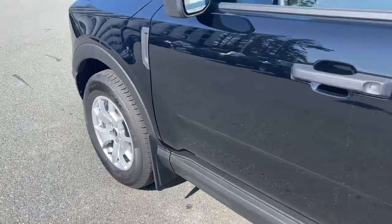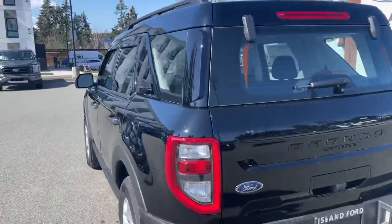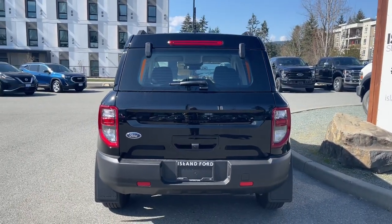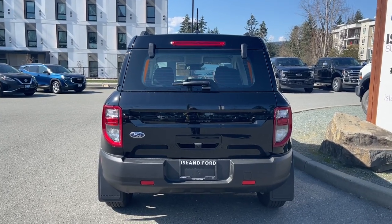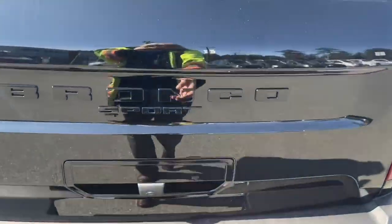17-inch wheels, mud flaps, black door handle and side view mirror. Driver's side, capless, easy fuel gas filler, windshield wiper in the rear, and your backup camera just below the handle. To the right of the handle, you can release the door, and to the left, you can release the glass independently.